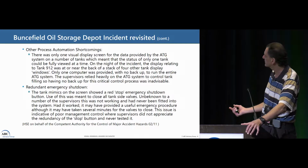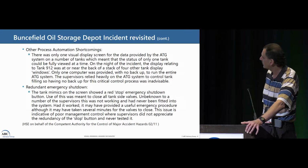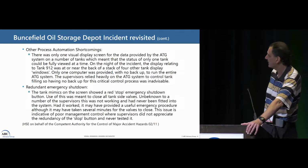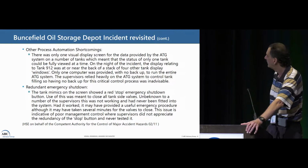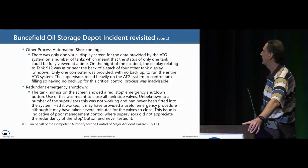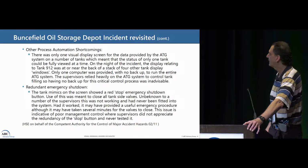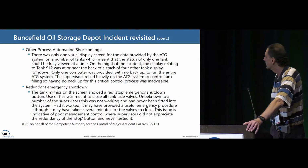On the night of the incident, the display that was related to that particular tank was at or near the back of a stack of 4 other tank display windows. Only one computer was provided, no backup. Supervisors relied heavily on the automatic tank gauge system to control the tank filling, so having no backup for the critical process was inadvisable, obviously.